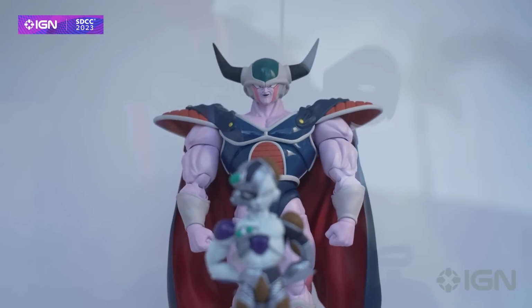I think this is the biggest humanoid figure they've made in this line. It's Frieza's dad. He's very large, and that's interesting. Will that figure come out? I don't know. Maybe. We'll have to wait and see.